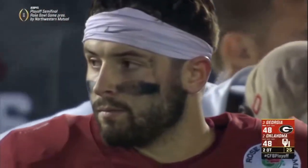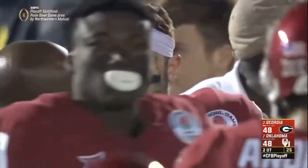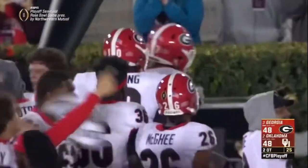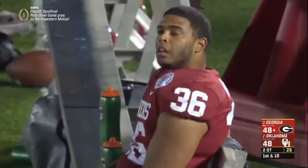I think Lorenzo Carter got in there. He's got such great length. It's 6'6". I think he was able to get the penetration, get up in the air, and get his right hand on the ball. How about that? A senior for the Dogs.